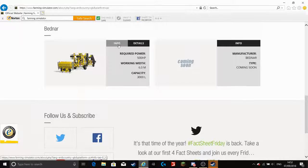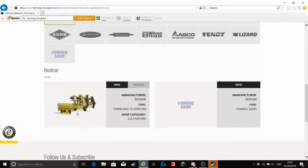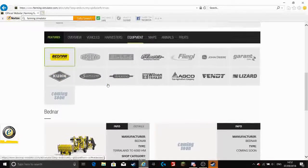So I assume this is a cultivator where you can fit either grain tank or fertilizer tank on the front of it. I'm not sure which one it is. I think it's grain, but I might be wrong on that. But this is a cultivator purely, but you can obviously get that attachment.